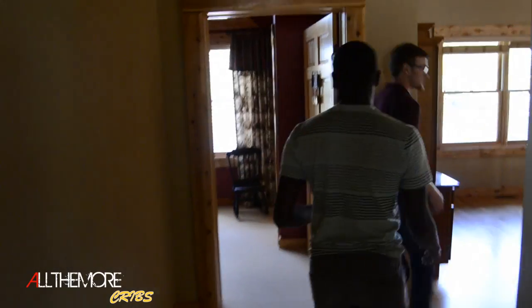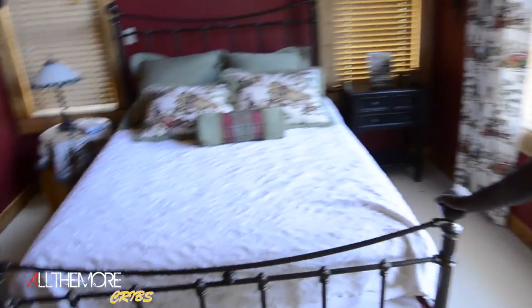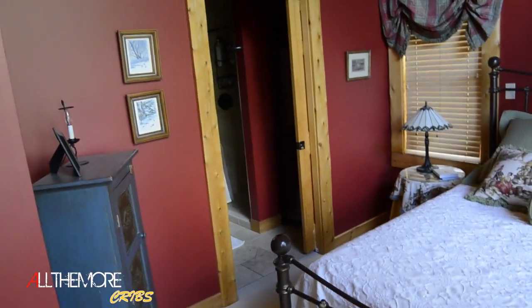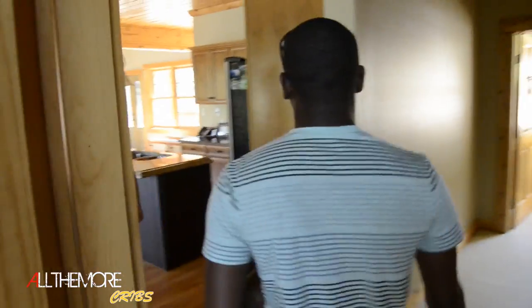But got another bedroom over here. We call this the red room. Little queen size bed. Of course, in case the bathroom. Very nice. Notice the paintwork. Smooth, professional, and perfect. Nothing but the best here at SpringHill.